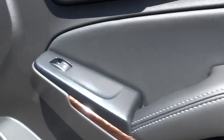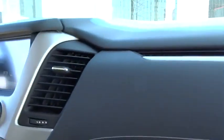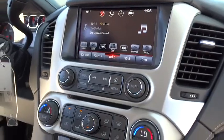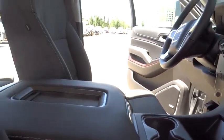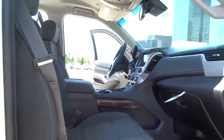Remote engine start, traction control, anti-lock braking system, steering wheel audio controls, keyless entry, tow hitch, stability control, backup camera, power passenger seat, Bluetooth, leather wrapped steering wheel, power steering, adjustable steering wheel, aluminum wheels, floor mats, cruise control, four-wheel disc brakes, climate control, premium sound system.